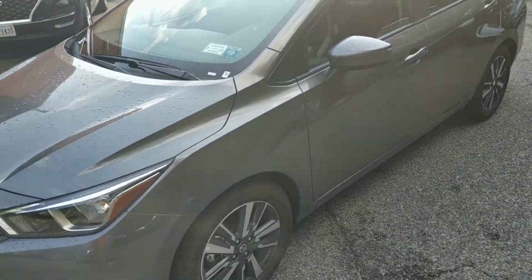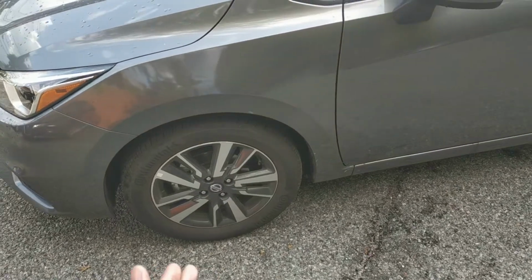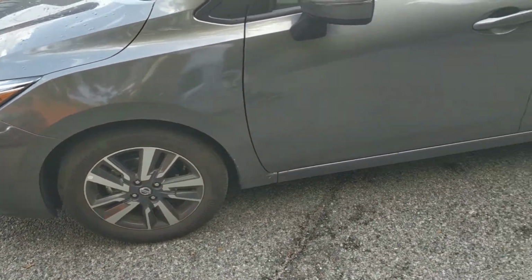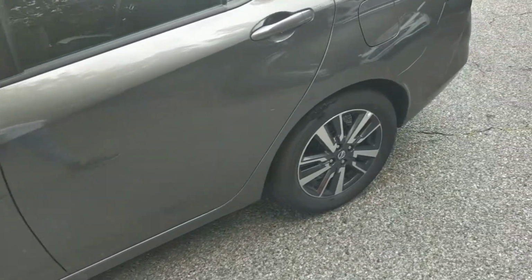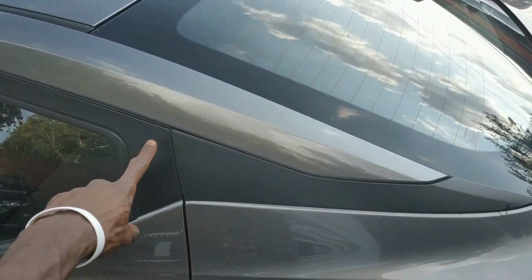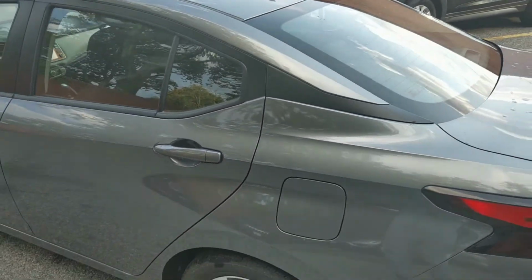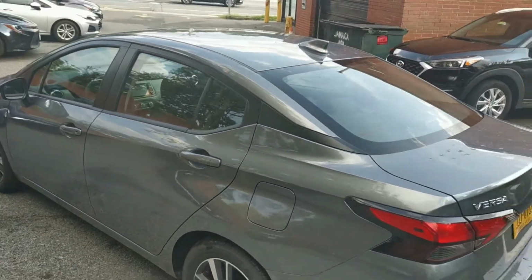This is the SV model, so it does come with better rims. I do like that they're two-toned. They're not like the hubcaps that you would get in most of the other vehicles. I do like that they have this little black strip that gives the floating roofline, which was first introduced with the 2016 Nissan Maxima.